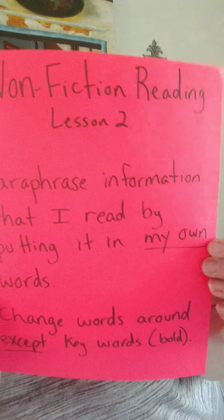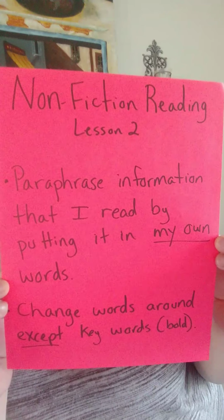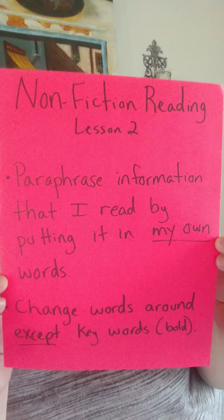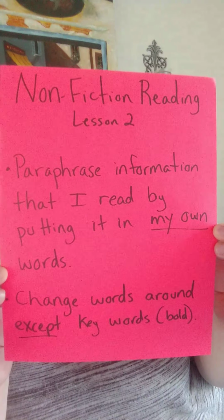So today's lesson will be lesson number 2. We're going to focus on paraphrasing the information that we read, and we're going to do that by thinking about everything we read and putting it into our own words. And then those important words that really shouldn't be changed, we'll keep those the same way that the author had them in the book.